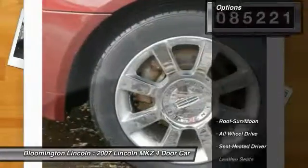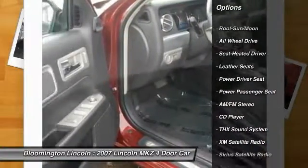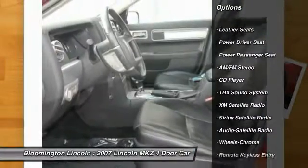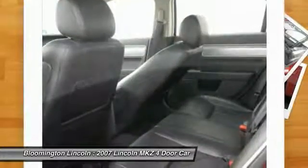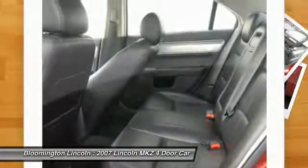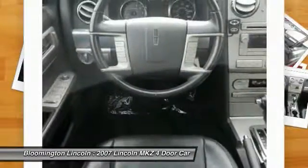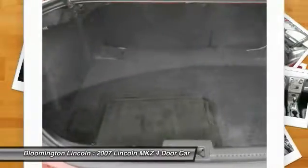Here are some of this vehicle's great options. XM satellite radio, power passenger seat, all-wheel drive, anti-lock braking system, traction control, moonroof, air conditioning, power steering, cruise control, climate control, multi-zone. Take this vehicle for a spin and see why so many shoppers are now proud owners.